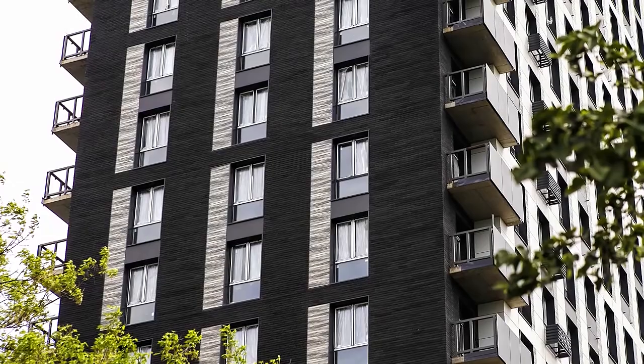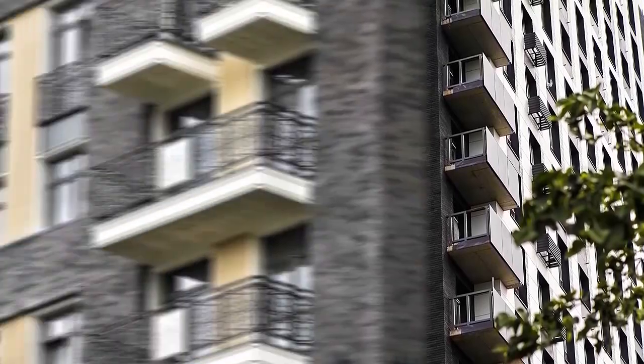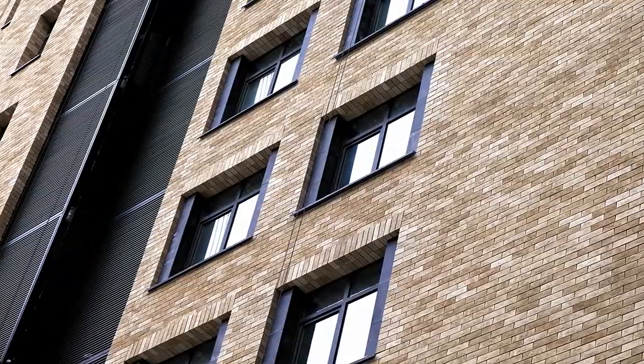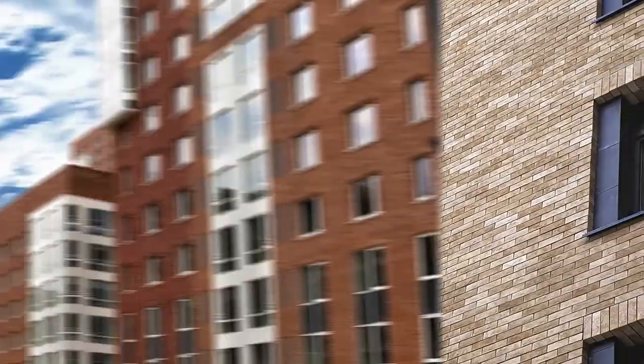The Ronson rain screen facade with the White Hills trim stone is an ideal solution for creating beautiful, durable, eco-friendly, serviceable, and comfortable buildings.